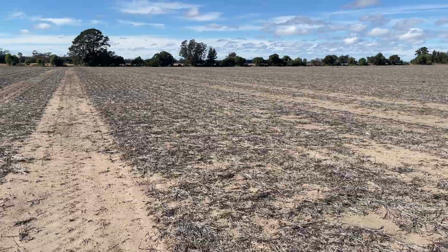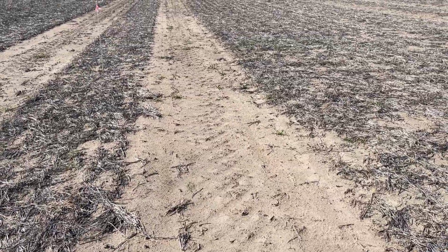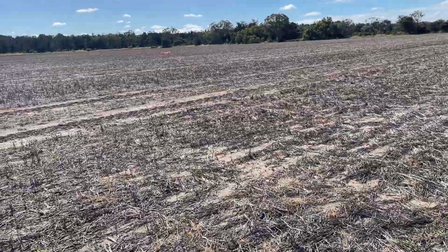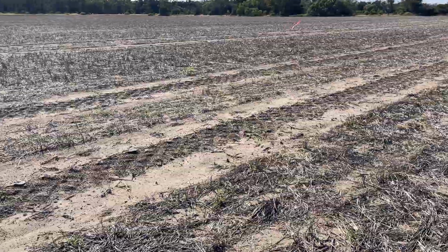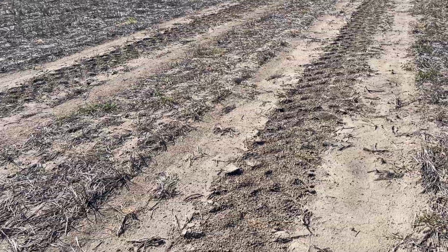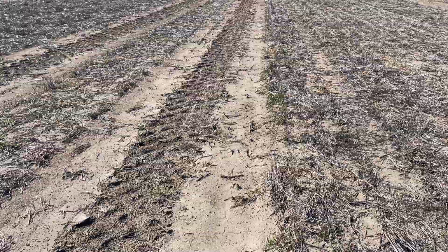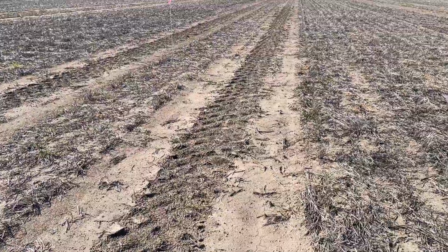Now what I want to show you is that this particular field seems like it was already sprayed with a knockdown herbicide or a mixture of herbicides. You can see these fresh tractor marks, suggesting that it was sprayed with glyphosate and some other herbicides to kill these existing weeds, and it will be planted day after tomorrow.